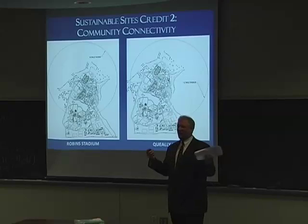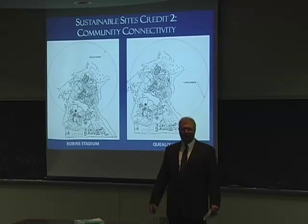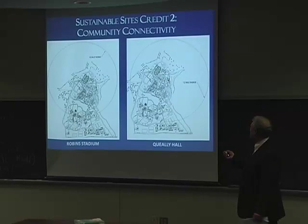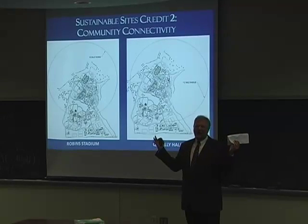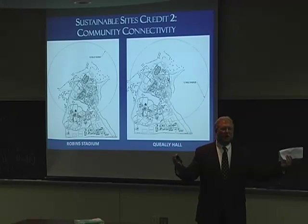Basically, you want communities that are walkable. How many people really walk around here? I don't know. But we should. So here is Robins Stadium, and its half mile radius, and there isn't much difference. You can see how the circle's shifted over, but here's Quealy Hall. All right, start naming off some things that you think are in a city that you'd want to go to.